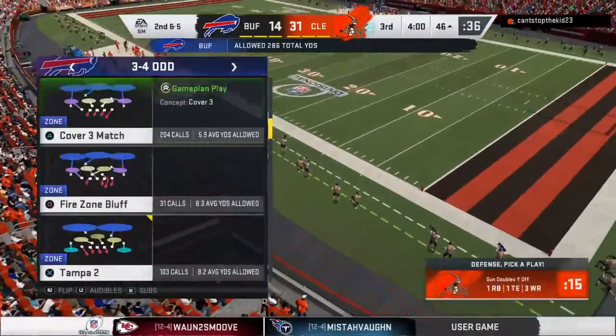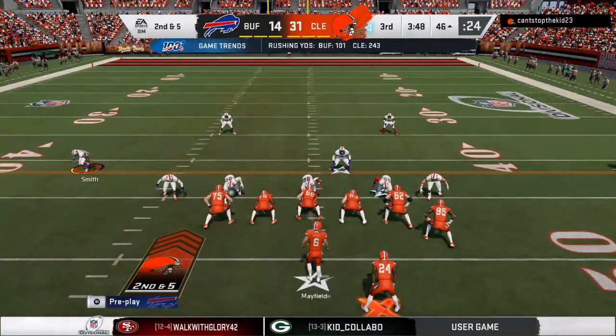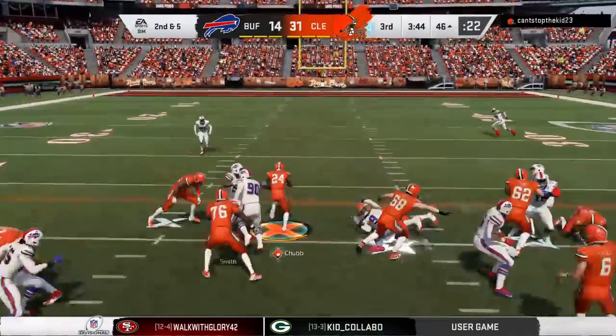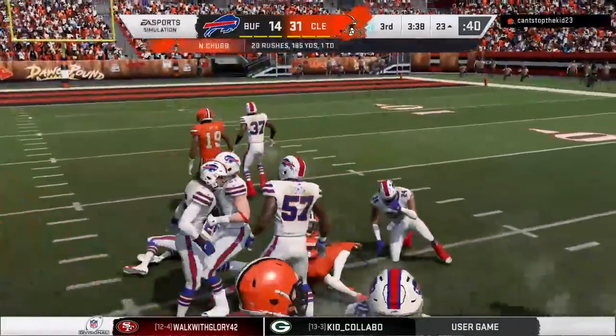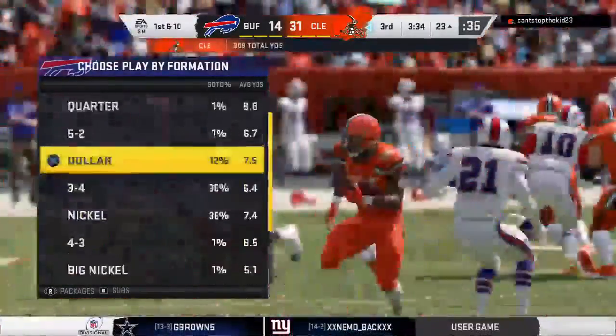5 yards on the carry. Good pickup on 1st down. A give. This is Chubb. And an alley to run. And he goes down, but not before getting this inside the 25. 23 yards the pickup there.